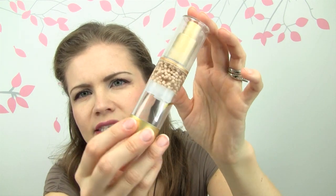So I've gone through a few of these bottles, but it is basically a very lightweight foundation. There's some aloe vera gel that the little pigments are suspended in, and I do have this on today. I have a powder on top of it as well, and it's so nice and lightweight, and it makes a difference, but it is kind of light coverage.